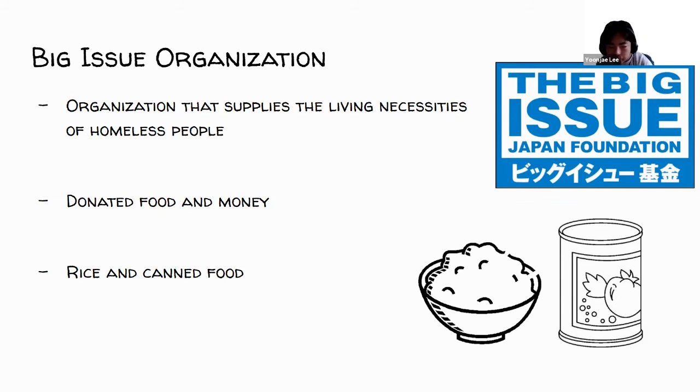The reason we did this was because rice was plentiful, and canned food, we researched, could be as nutritious as the actual food itself, and also it was long lasting. So that's why we chose these two types of food.